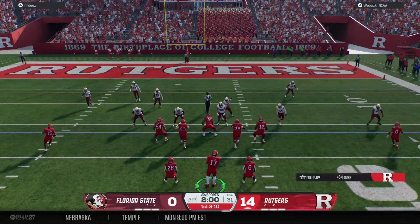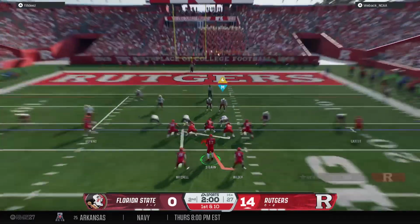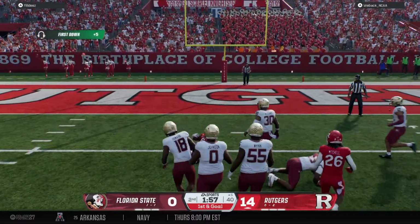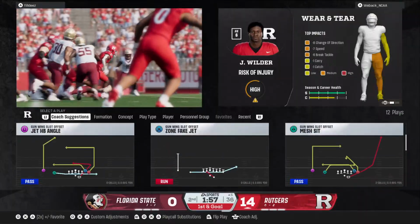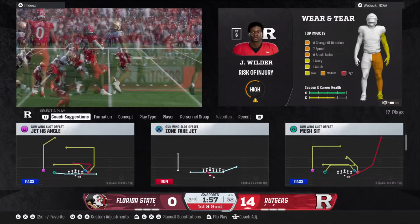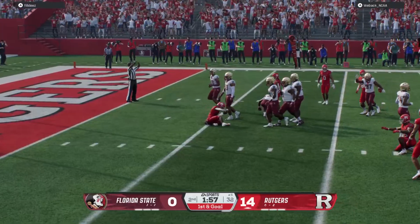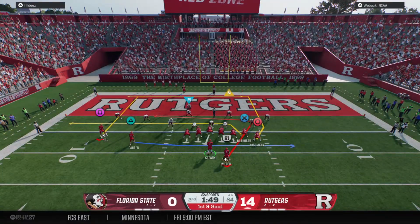And the Scarlet Knights with the 1st and 10. Hand it to the back. Maybe some room here. He rolls all the way down the 5-yard line before they finally get him stopped. 1st down, you know you always want to establish the running game. How about this offense? Nothing fancy. Run the football, be physical, get a big game. The Scarlet Knights are threatening on 1st and goal.